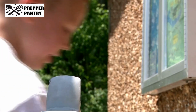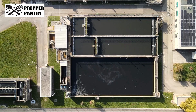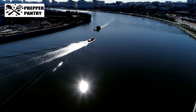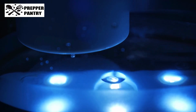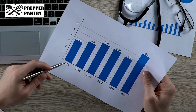Now, what makes UV systems stand out? They don't just remove physical particles like dirt or debris. Instead, they target the invisible threats, those dangerous pathogens that standard filters can miss. Think about it. Having a tool like this could be the difference between staying healthy or getting seriously ill when the water supply becomes compromised.